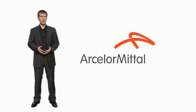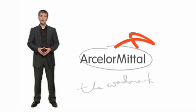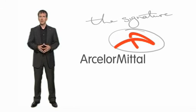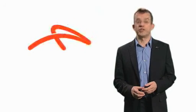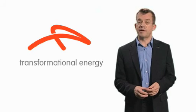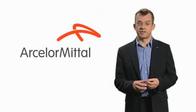The ArcelorMittal logo is the key identifier of our company. It is made up of two parts, the ArcelorMittal wordmark and the ArcelorMittal symbol, known as a signature because of its expressive character. Just as an individual's handwritten signature is unique to them, the ArcelorMittal signature is unique to the company. The signature symbolises the transformational energy that characterises ArcelorMittal. Its dynamic and iconic form reflects ArcelorMittal's leadership position in the steel industry.